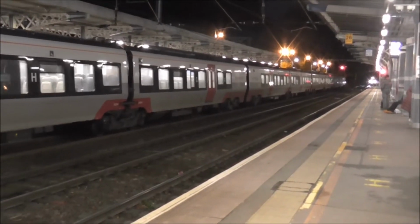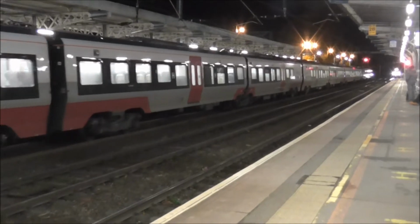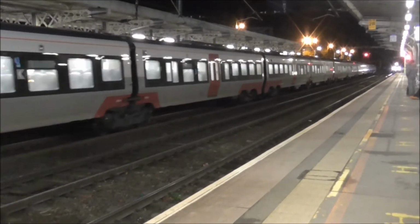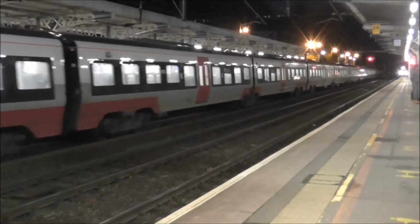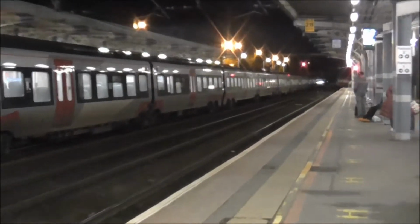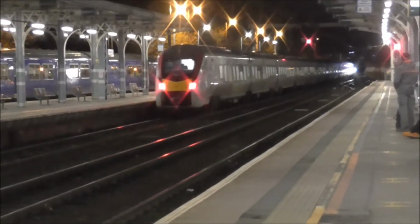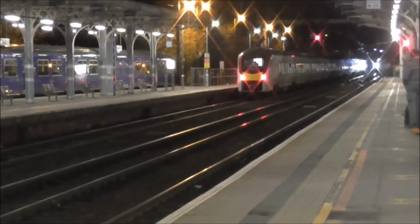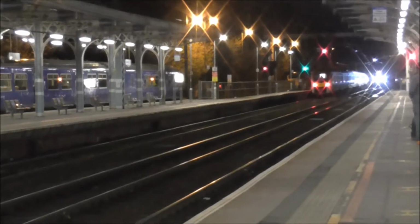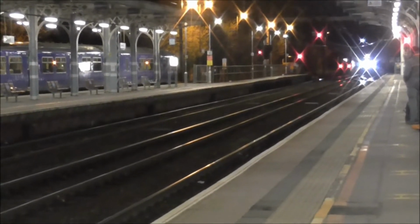Right, got a crossover here. 745004 is continuing its journey to Norwich, and we've got the 1843 service to London Liverpool Street arriving into platform 2. Hang on, that is not it. That's a 755 FLIRT unit pulling into platform 1, by the way. Ah, there's the 1843 service to London, sneaking in down the middle.